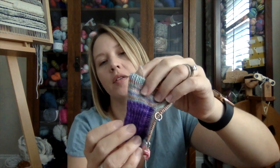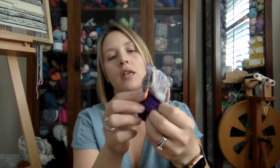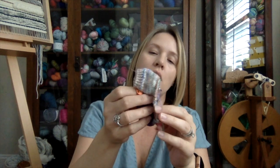I have a few pairs that I've made that have just pretty much an inch altogether, with a little bit of ribbing and then a little bit of stockinette before I start the heel. So I've cast on one of these. I used a mini skein in grape for the heel, and I'll do the same for the toe.